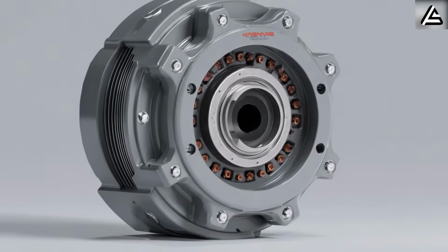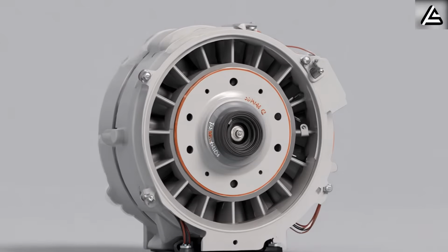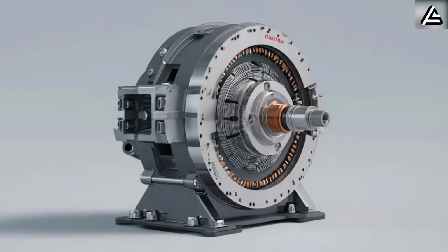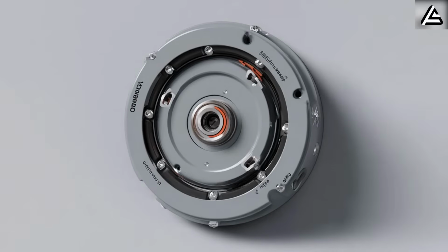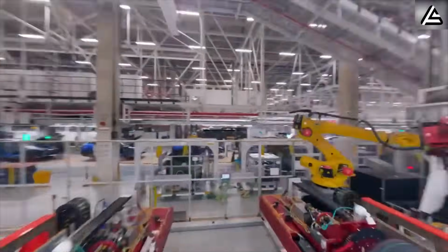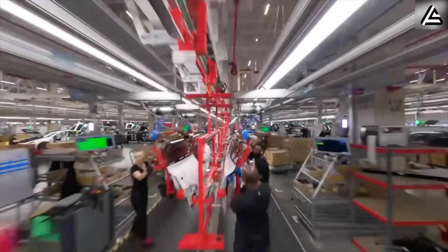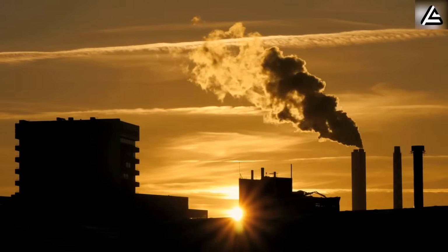In terms of future-proofing, axial flux motors provide a flexible platform for upcoming Tesla vehicles beyond the Model 2. Their compact form factor and high efficiency make them adaptable to various sizes and vehicle types, from compact sedans to light commercial vehicles. By standardizing this motor architecture, Tesla ensures its future lineup remains competitive as EV technology evolves. Finally, there is the environmental impact.